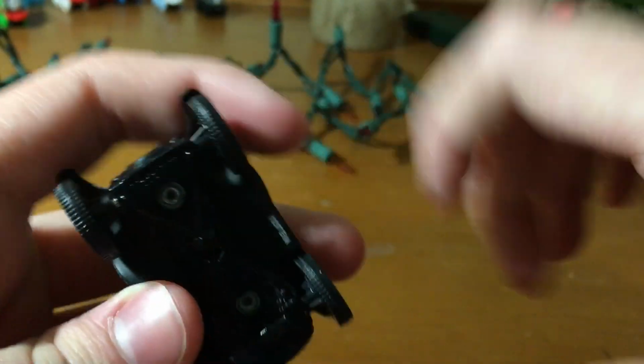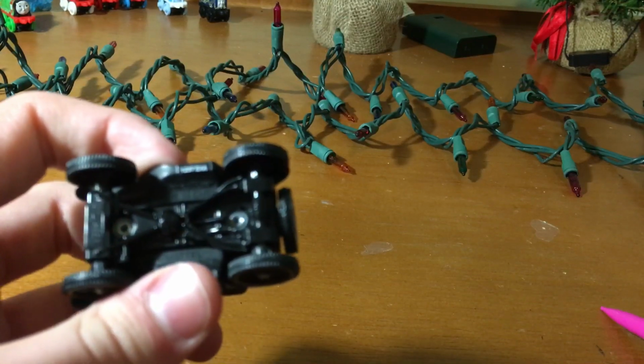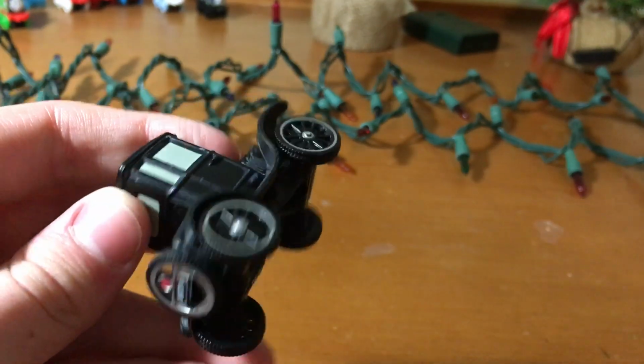She was also released in a 2-pack with Stanley, the statue. I'm dying to get that statue of Stanley. I really want that statue of Stanley. Maybe next year for my birthday or for Christmas.